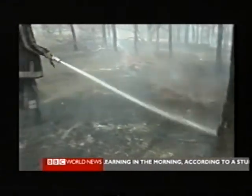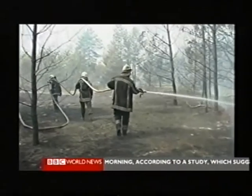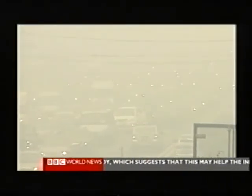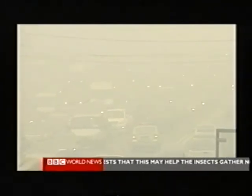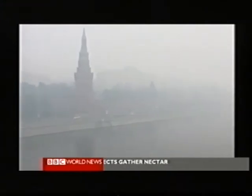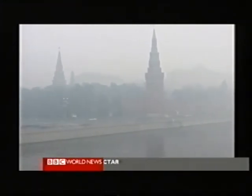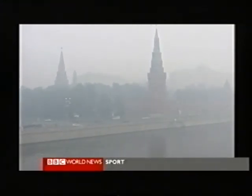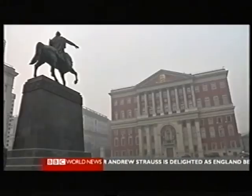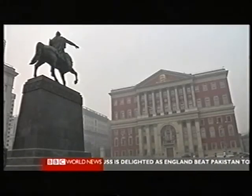It's estimated the fires are pumping up to 1 million tons of carbon monoxide into the air every day, more than twice acceptable levels. The toxic smog is the result of what's thought to be the most severe heat wave in the country's history. The Russian capital has been shrouded in acrid smoke for 4 days. With every day that's lost, more people are leaving, and health officials say the toll from the smog created by the fires has doubled to 700 each day.